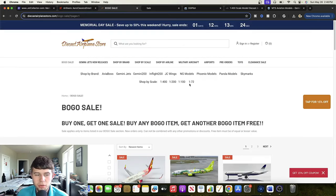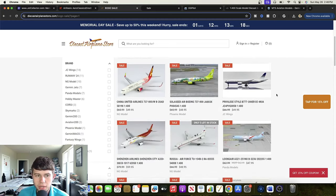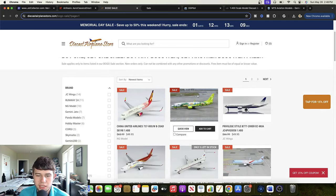Diecast Airplane Store's been doing what they call a bingo sale as of late, and they have some really good prices on it here on pages 1 through 3, so you can see what they have going here. What their bingo sale is, you can buy one get one free, I believe, which is really cool. As long as the model is even or less than, for instance, if we got the Privilege Style 777 here for $49, you get this 738 right here for free, which is really cool.